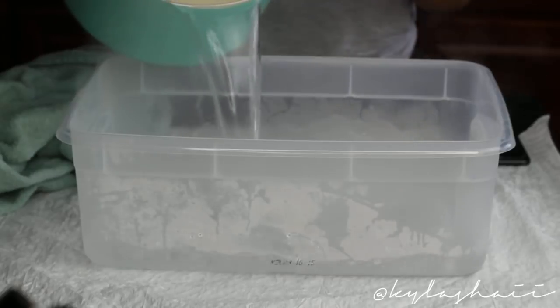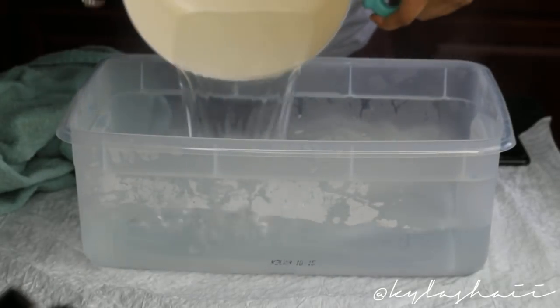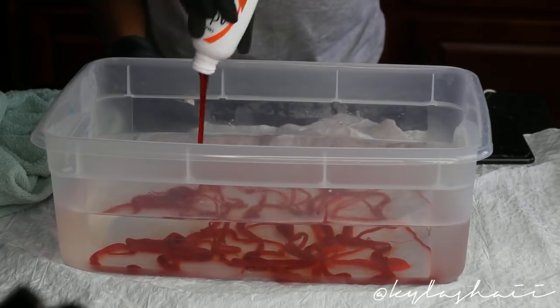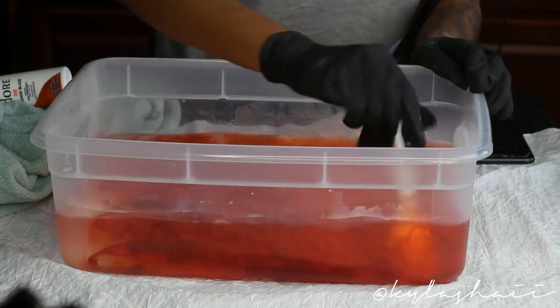So I had some boiling water. It wasn't boiling where it's gonna burn my skin. It was just like really hot. So I did 2 pots of those, and I put the whole bottle of the Orange Blaze color into the hot water. And I'm just gonna stir it up, make sure it's all, you know, dissolved into the water.